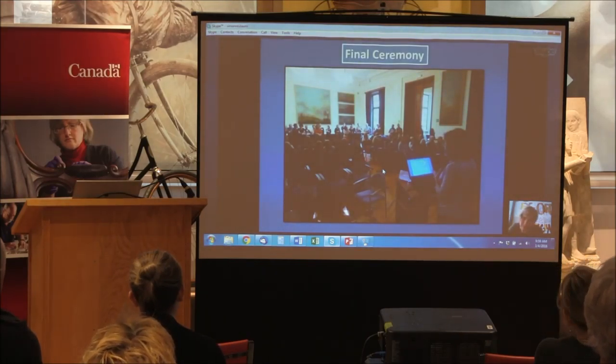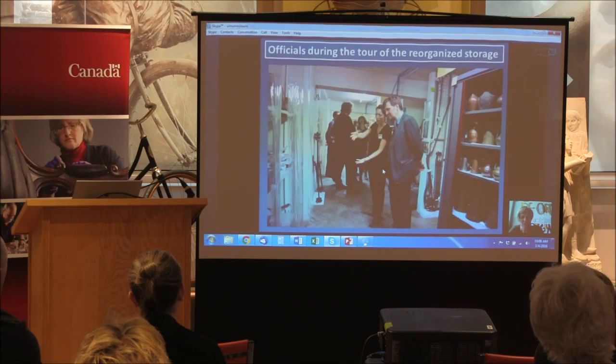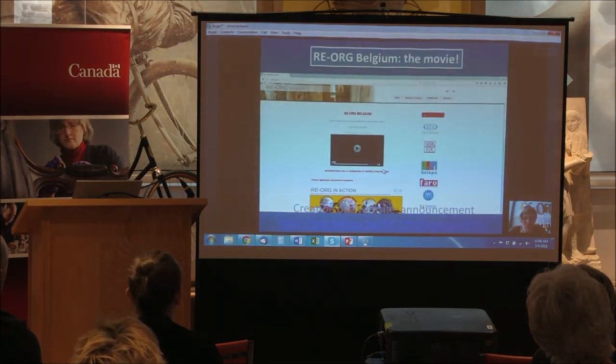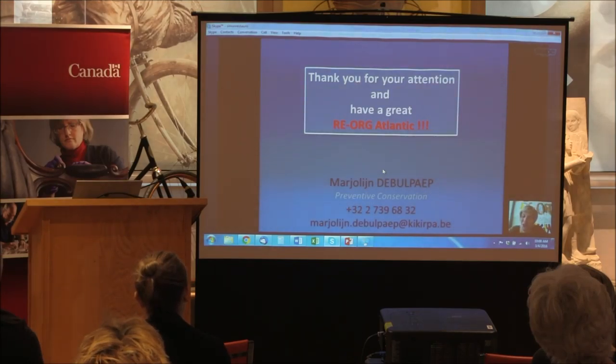The workshop was closed by a final ceremony where we had the distribution of the certificates. Afterwards, the officials, like the directors of the museums, but also the national, there was a lot of interest to visit this storage. And you see here a picture of the officials during the tour of the reorganized storage. You see here the result of one part of our big RE-ORG project. It's a fantastic team in a small country. This is the link to see the movie. I think Simon will show it later. And I thank you for your attention and have a great RE-ORG Atlantic.